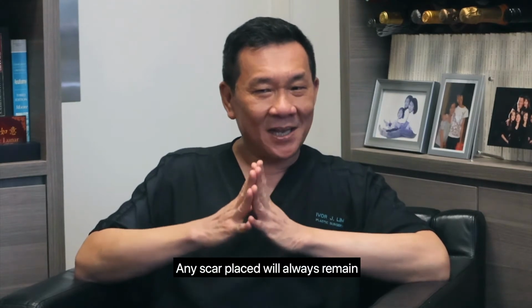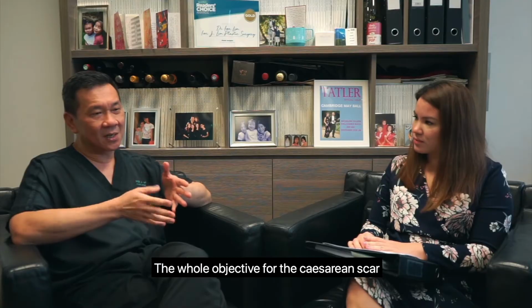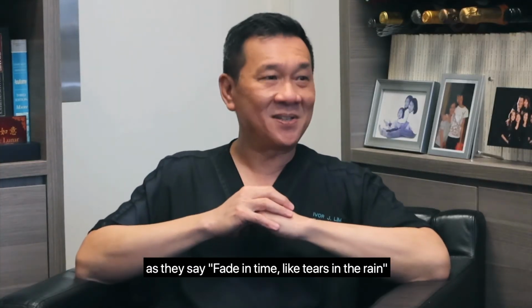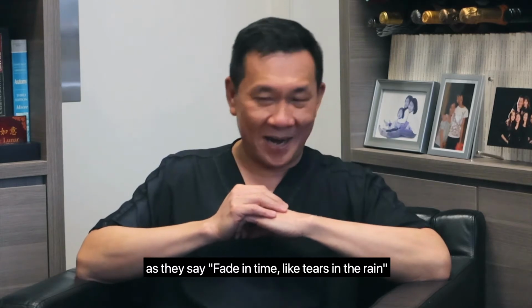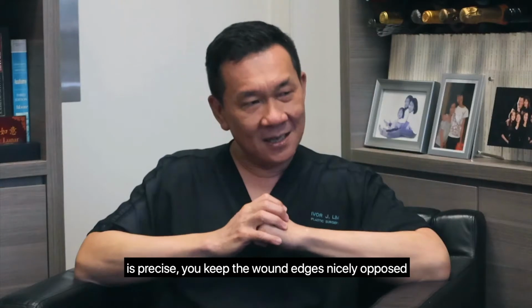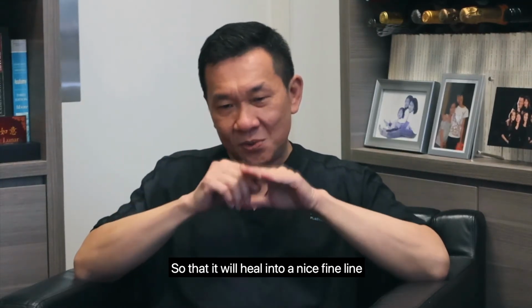Any scar placed will always remain. The whole objective for the caesarean scar is for things to be as faded as possible, to, as they say, fade in time like tears in the rain. The most important thing being that tissue handling is precise. You keep the wound edges nicely opposed so that it will heal into a nice fine line.